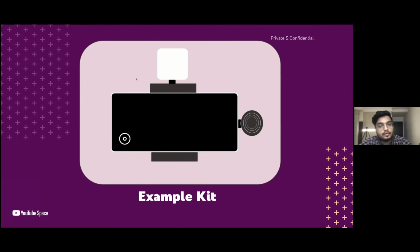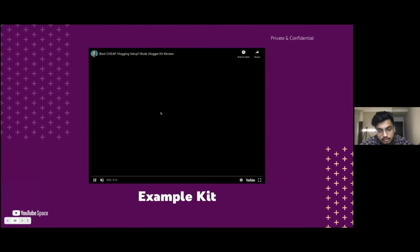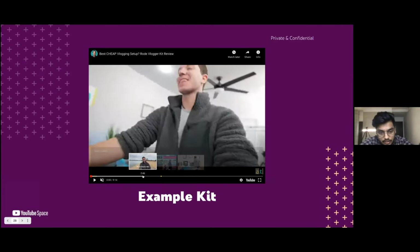Now, to give you an example of how good that footage is going to be, I'm going to show you a quick video here. In this first watch that we're going to do, I want you to look out for the sound. So just listen to how the sound changes when he adds this fluffy covering that we have here, and how different it is before he adds it, right? So just to give you a quick example.